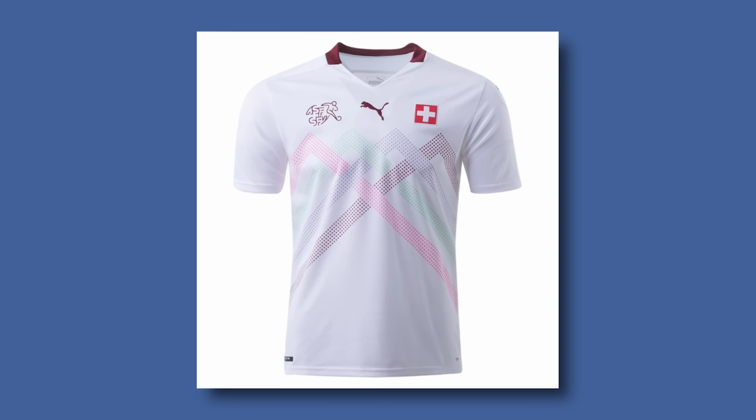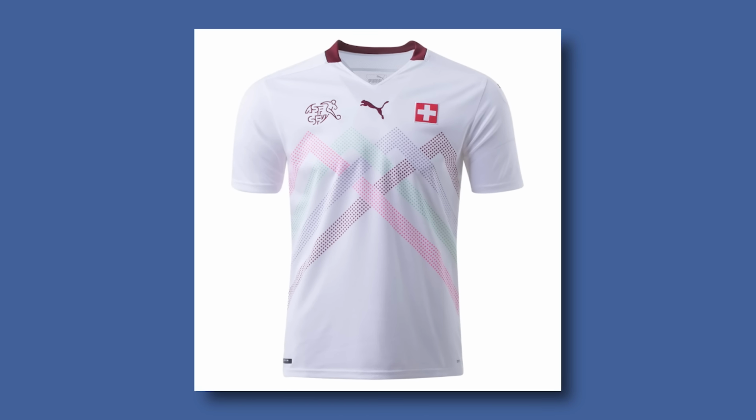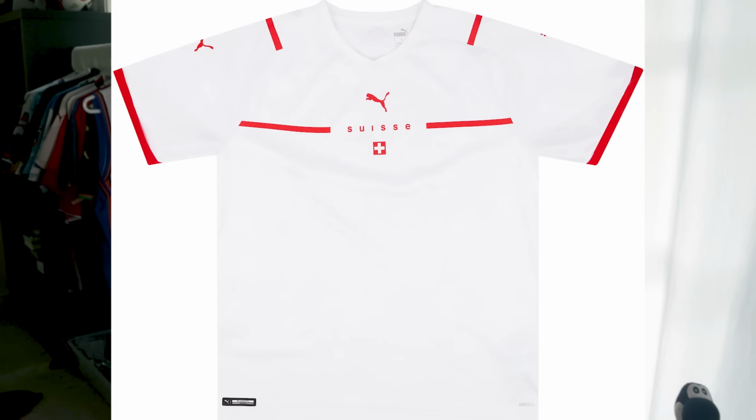Switzerland had some really nice shirts from the last Euros, especially the away shirt, but then they changed it in 2021 to this abomination. Still very angry about that. Hopefully things have changed since. So I wasn't really happy with how I did Switzerland, so I'm just gonna redo it.